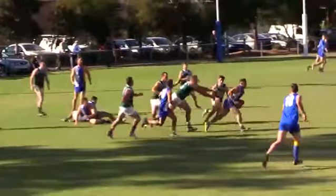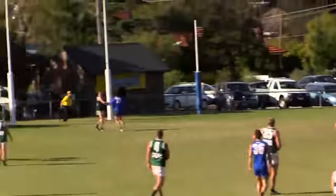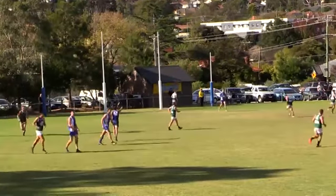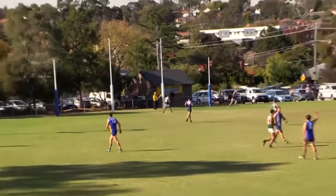The fly from behind from Langford didn't come down. Andrew handballs off now to the run of Doherty. Doherty on the right for a kick out to the right. Stayed right all the way and goes out for one behind. Opportunity goes begging there for Macleod. 4-7-31. Greensborough 6-5-41.